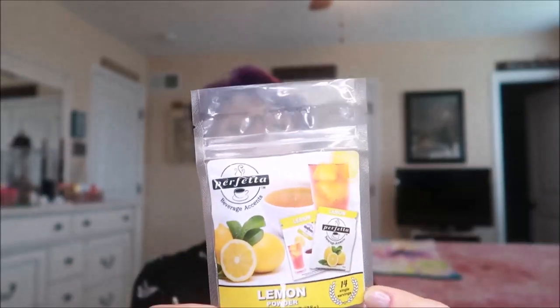I like this. The next thing is a lemon powder drink mix, and this is what it looks like. It's by the company Perfecta, and it says beverage accents. 14 single servings, so that's good. The little serving packets. Let's open that up. It says it's lemonade mix. Add a little lemon flavor to your favorite cup with these lemonade flavor packets.